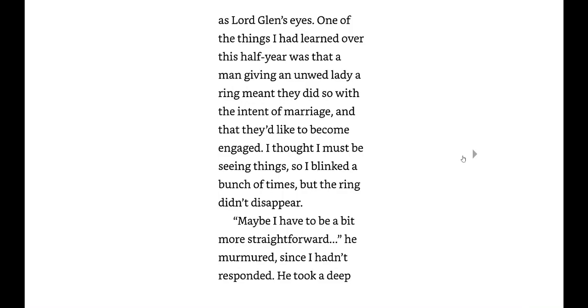Maybe you might need to be a bit more straightforward, because she's still kind of dense. She was intending to want to marry you, but you have to say it. Because she might not have immediately thought he's wanting to marry me.